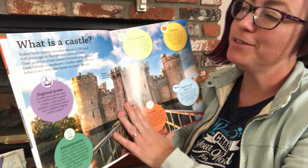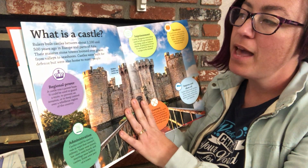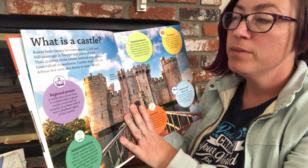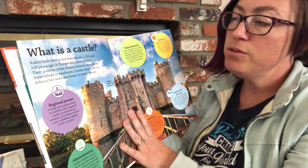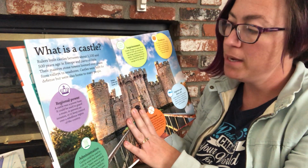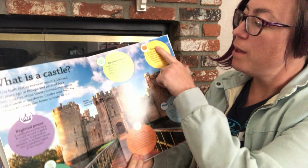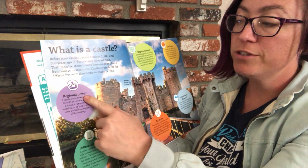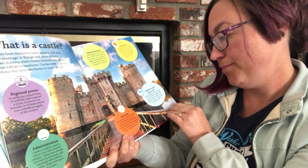What is a castle? Rulers built castles between 1,100 and 500 years ago in Europe and parts of Asia. Their massive stone towers loomed over places from valleys to seashores. Castles were built for defense, but also home to many people. So it was a place of residence, imprisonment, royal or regional power, administration, and garrison.